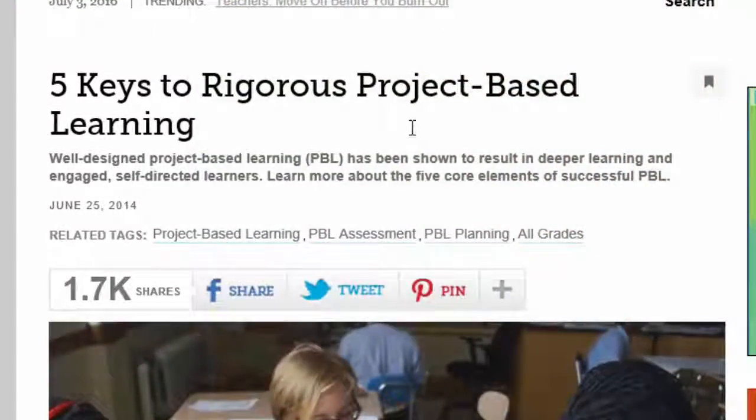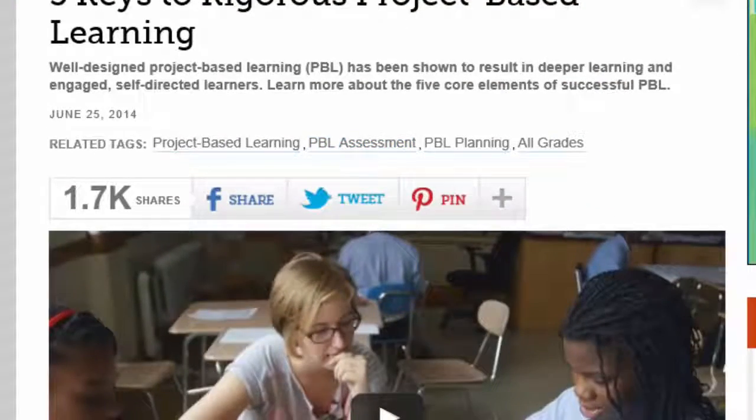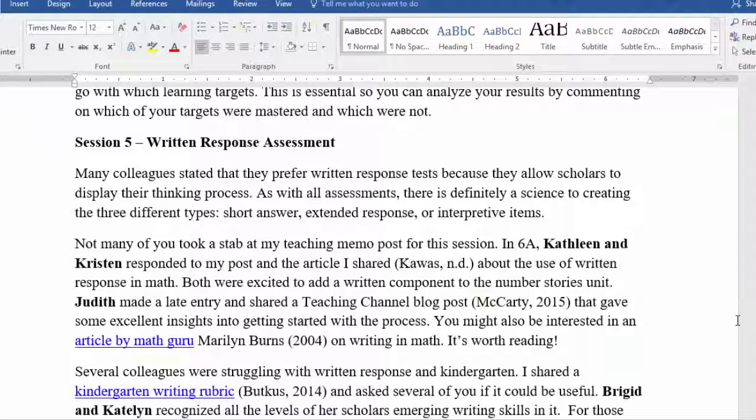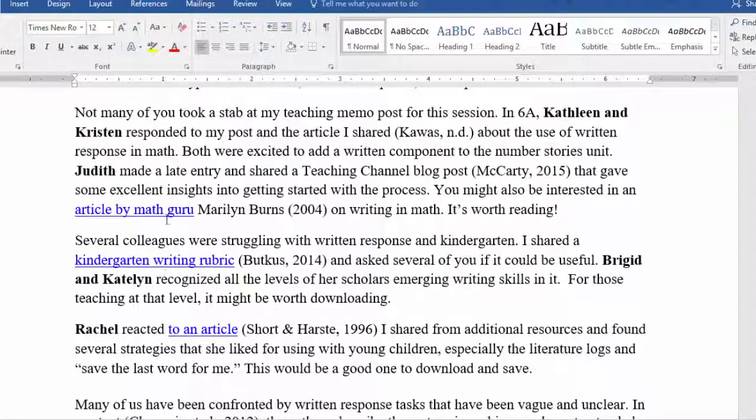I believe I still have that up here. So there it is, the 5 keys to rigorous progress-based learning. Excellent Edutopia article for anyone who wants to look at it. I also want to share with you an article by Marilyn Burns, who works for Scholastic and is, many people consider, the guru of teaching math, especially at the elementary level.